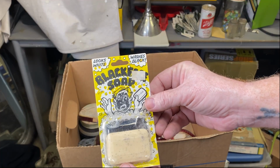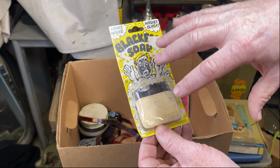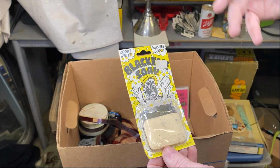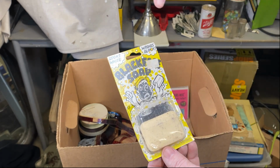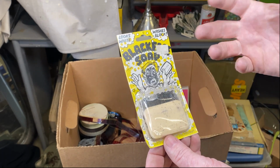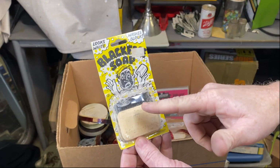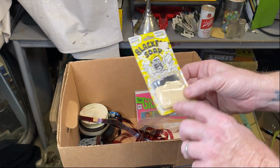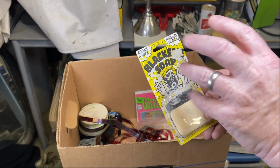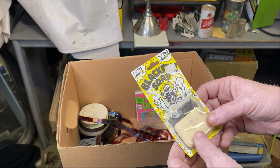Probably not as appropriate in today's climate, black face soap. But the original intent of this was not blackface as it's referred to today. It was more of a gag: put a bar of soap on the counter, somebody washes their face and all the suds turn their face black. So it's a gag gift. I remember these growing up, not specifically the soap, but chewing gum that would make your mouth turn black.